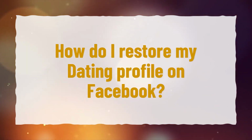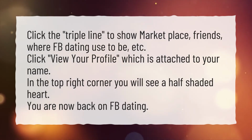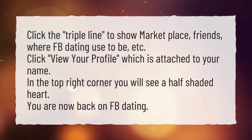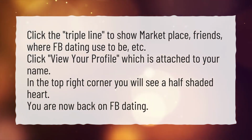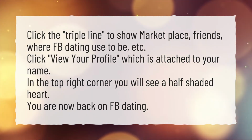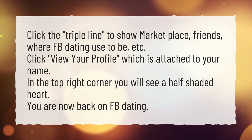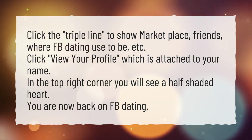How do I restore my dating profile on Facebook? Click the triple line to show Marketplace, Friends, where FB dating used to be, etc. Click View Your Profile, which is attached to your name. In the top right corner you will see a half-shaded heart. You are now back on FB dating.